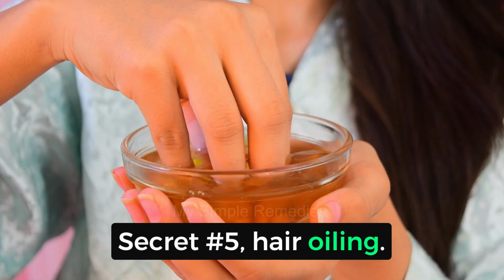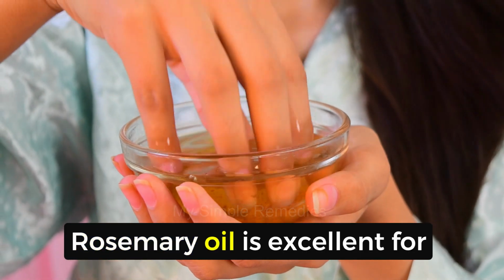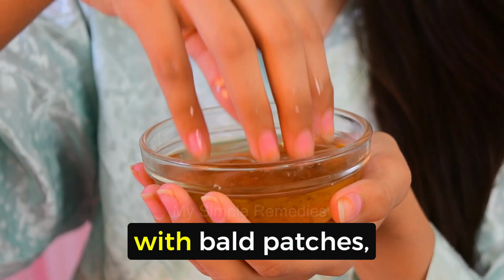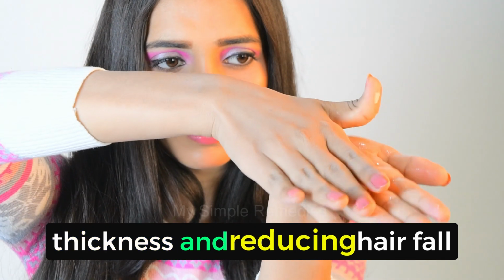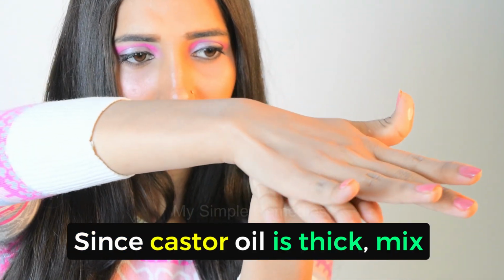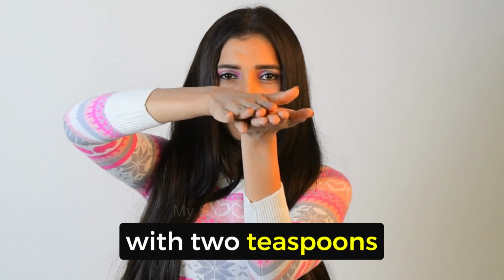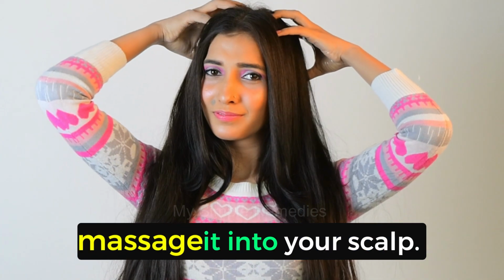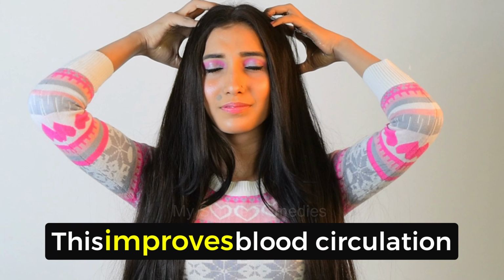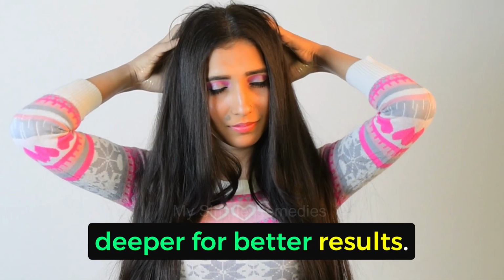Secret number 5. Hair oiling. Hair oiling is a game changer. Rosemary oil is excellent for hair growth and even helps with bald patches, while castor oil is great for thickness and reducing hair fall. Since castor oil is thick, mix 1 tablespoon of castor oil with 2 teaspoons of coconut or olive oil. Then add 2 to 3 drops of rosemary oil. Warm the mixture slightly and massage it into your scalp. This improves blood circulation and helps the oils penetrate deeper for better results.